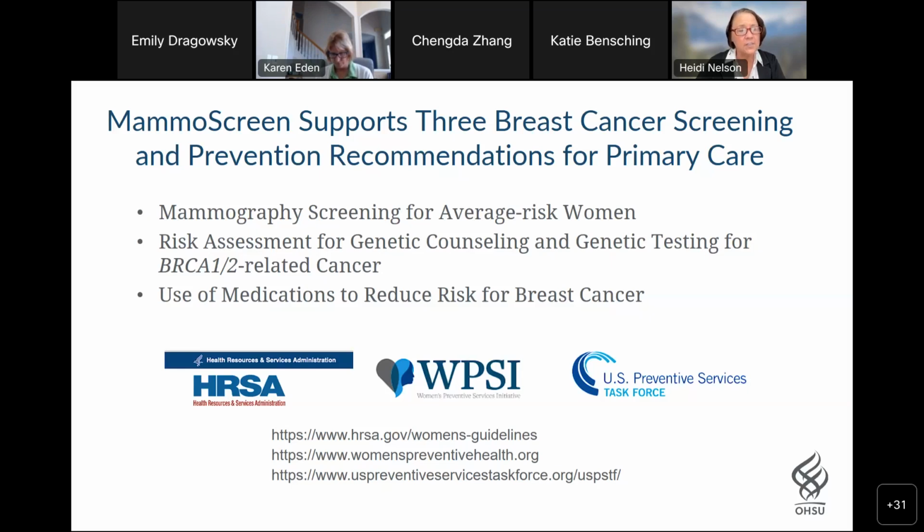So I'll just highlight that these recommendations have all been endorsed by groups including HRSA, the Women's Preventive Services Initiative, which I've been working with for many years, and the U.S. Preventive Services Task Force, which we've also been working with for several years. They have established and accepted these guidelines as a standard of care, covered under the preventive service mandates of the Affordable Care Act. So they are provided without copay or deductible charges. So these are supposed to happen.